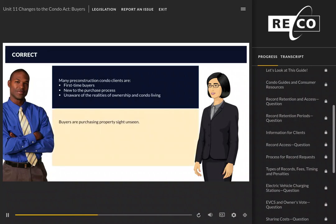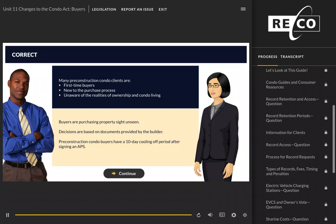Buying pre-construction, whether it is a first-time buyer or someone downsizing, also means that the buyer is purchasing a property sight unseen. This means their decisions are based on documents provided by the builder, meant to support their marketing efforts, and subject to change at the builder's own discretion. Remember that pre-construction condo buyers are uniquely protected by a 10-day cooling off period after they sign an APS, when they can back out of the deal, no questions asked. No other real estate transaction enjoys this level of protection.